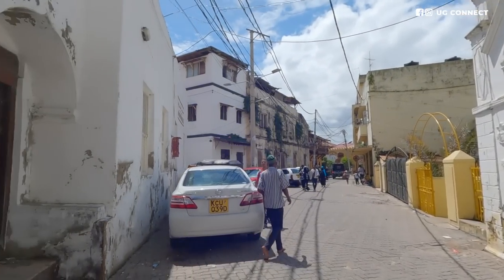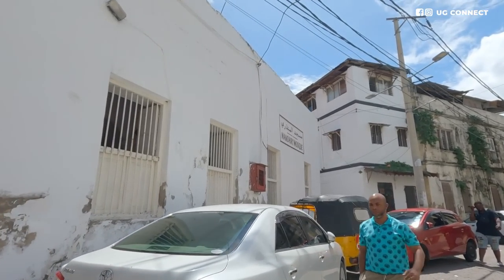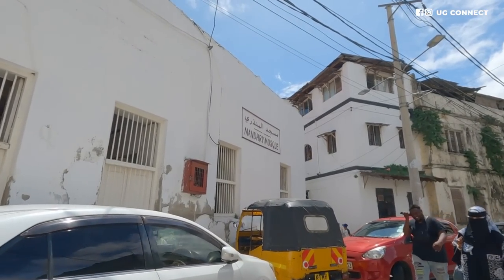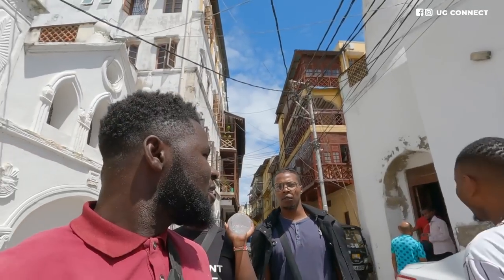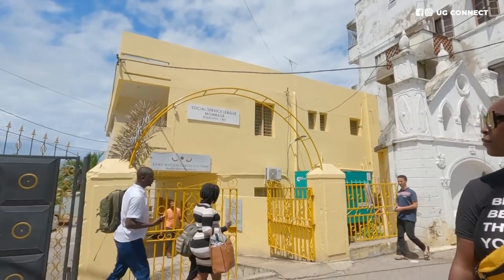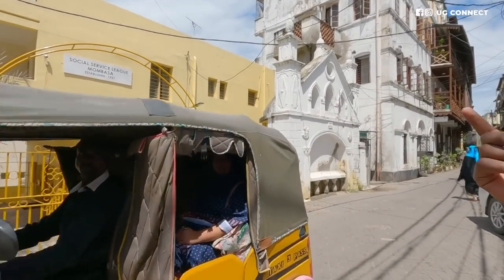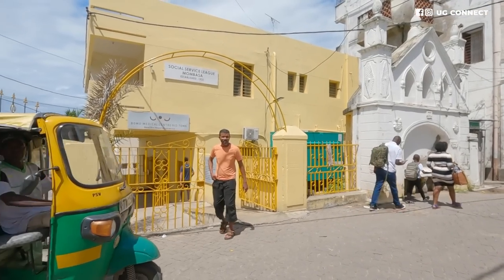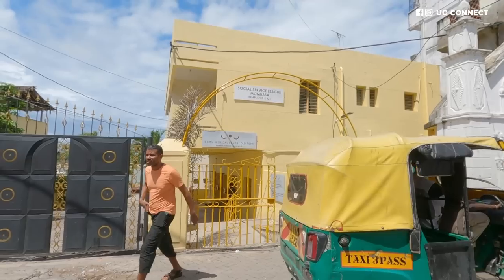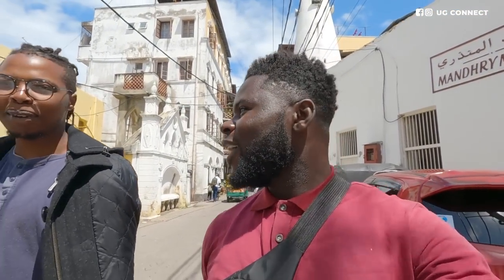So they decided to construct a mosque, this mosque. You can see the name of the mosque: Manhandri Mosque. The name sounds Indian. It's over 300 years old. And this one was a Portuguese chapel, constructed by the Portuguese, but right now it operates as a hospital. It's called Bomu Medical Center, Old Town. Bomu in Uganda means bomb.